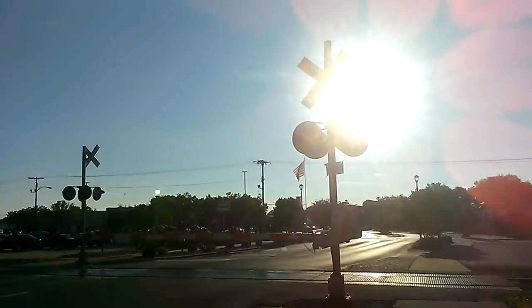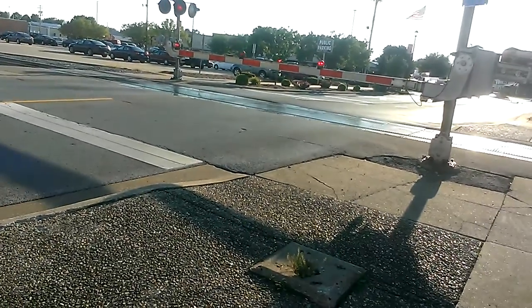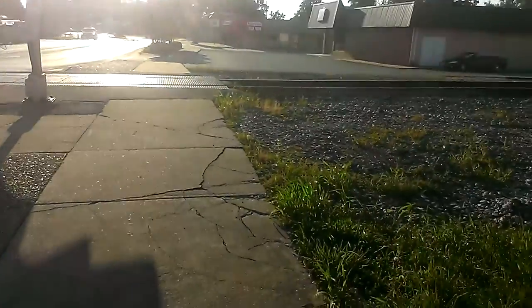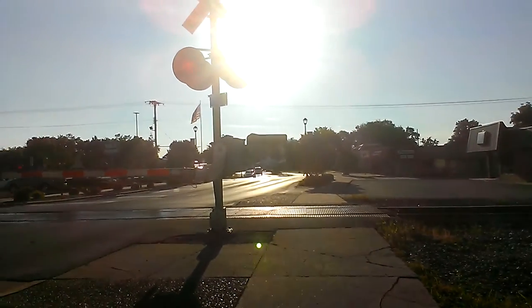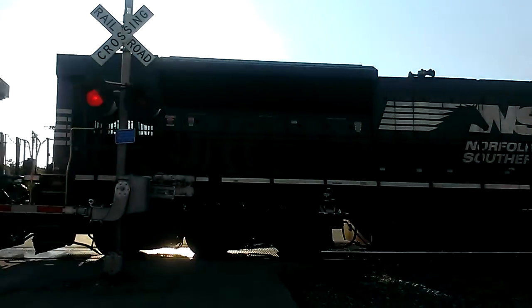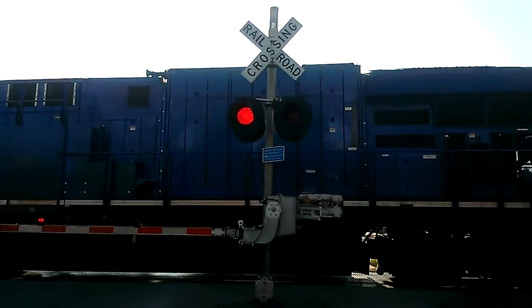Safetran e-bell and lights, which you can't see because that train's obviously, the lights are obviously shining in it. Yeah, Norfolk Southern. Oh, wait a minute. That's different. Yeah, it is. Gates down there going down. I'm not sure what this guy is. That's just a plain blue engine.